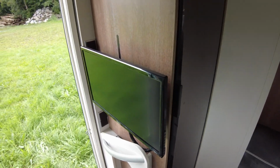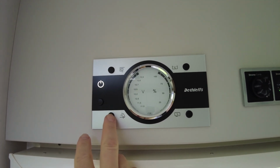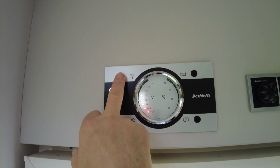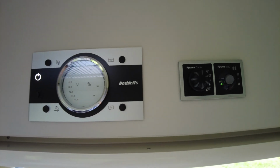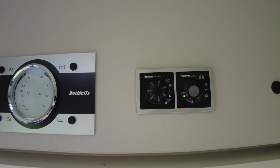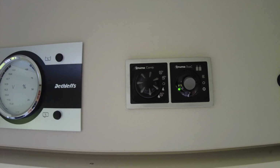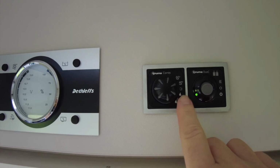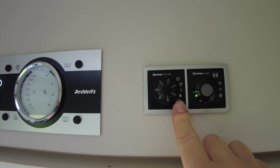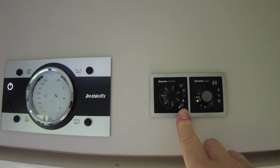And sticking with the slightly technological theme, we've got quite a simple display here with your battery indicators and your water tank, etc. Now what's interesting too, in the UK we're going to have the Truma Combi 6E, so your heating and hot water will run off both gas and electricity. But you can see we've got the old-fashioned Combi controller here, so no iNet capability. Don't know if that's going to be the same in the UK, but there's no mention of iNet capability on the spec sheet I've got.